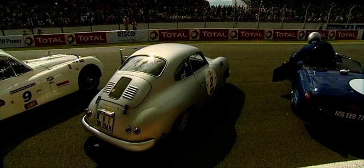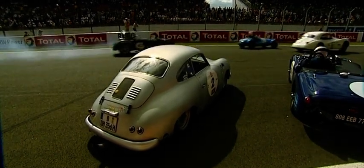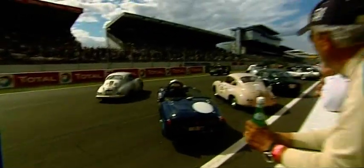On grid 2 are the immediate post-war cars like Maserati, Porsche, Jaguar, Lancia, and Triumph. It's going to go a bit faster.